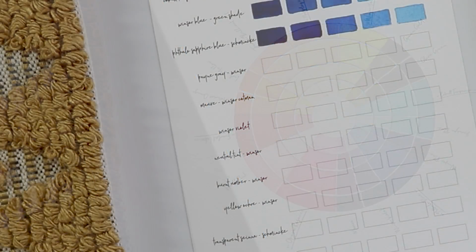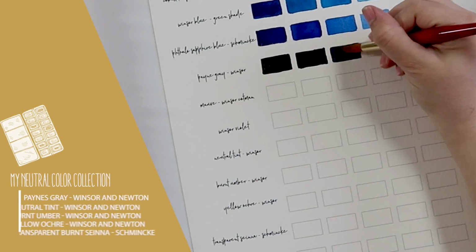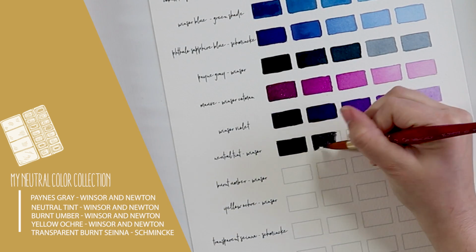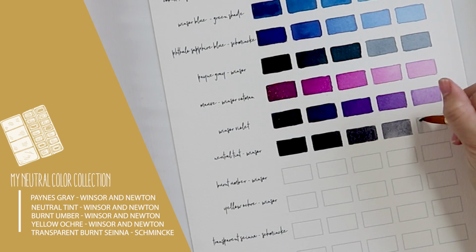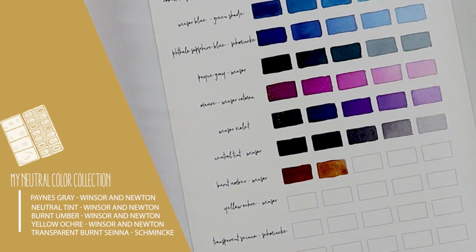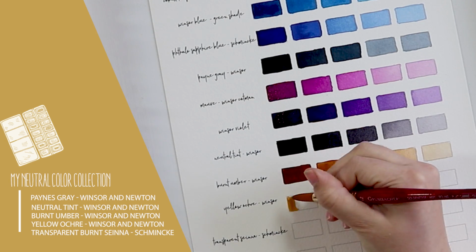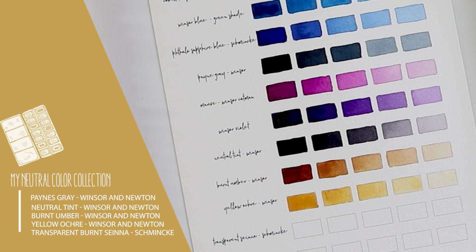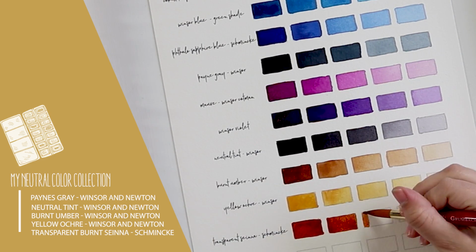And finally, the last category that I include in my palette is a really good set of neutrals. And the reason why I include these is because I paint a lot of animals, and so I don't necessarily want to mix all of my neutrals. I like to have a good assortment of neutrals available and on hand. So these are the colors that I find are great for those neutral browns, as well as for toning down particular colors inside of my palette to make them work for my animal illustrations.